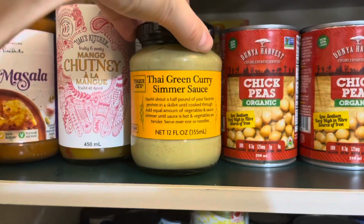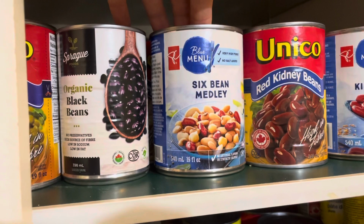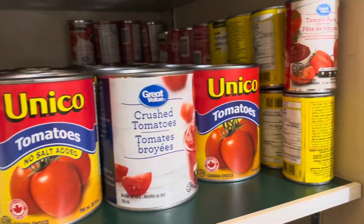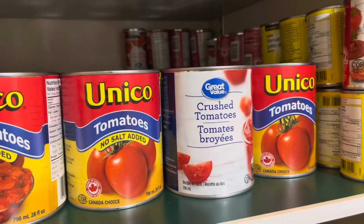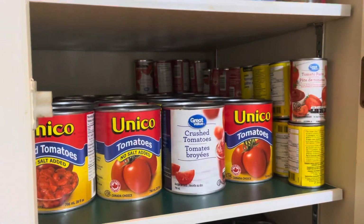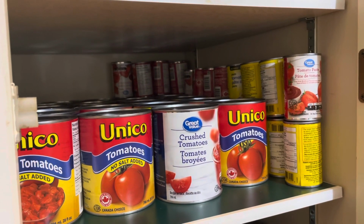I love putting this over vegetables. It's so good. Always interested in grabbing six bean medleys, throwing a couple of chopped veggies and onions in there, and some dressing, and just making a really quick, easy bean salad. I love making pizza sauce, so we have lots of tomatoes. We have diced tomatoes, crushed tomatoes, whole tomatoes, and tomato paste always in this house. I like to stock up on the tomato products because there have been lots of discussions about shortages of tomatoes, so it's a really good thing to have.